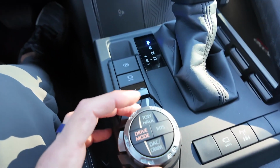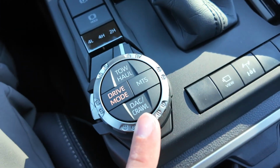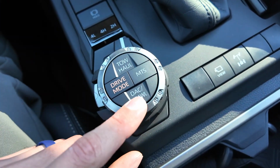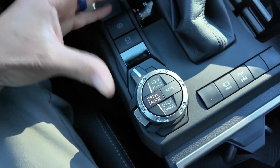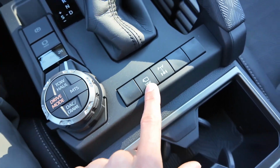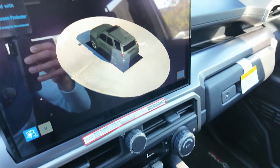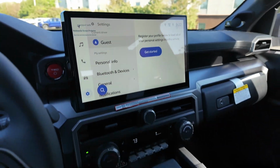And then if you go one step further, we can go into multi-terrain select. That'll be all of your off-road settings. We have tow and haul mode, downhill assist, and then for 4-wheel drive, you can just unlock that and put it into each of the modes. On the right side, we're gonna get a rear locking differential and then a shortcut to the camera where you can now get a cool 360 view. Tapping that again, it'll exit out.